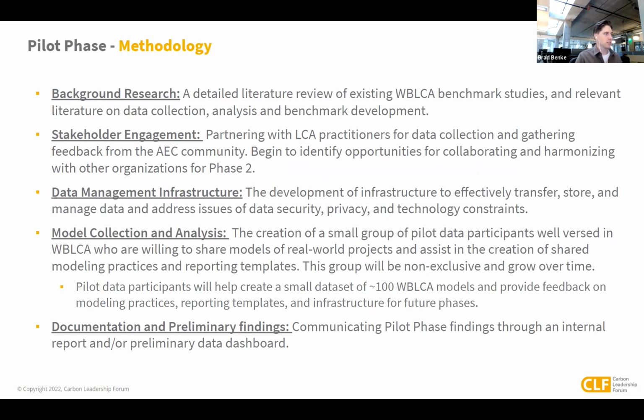As I mentioned, we've started a really big background literature review to help inform all of the data collection and analysis. Stakeholder engagement in the pilot phase has been pretty limited to architecture firms that are using the Tally whole building LCA tool. We have a very limited scope in this pilot phase. We are pushing to get a much broader stakeholder engagement with not just the AEC community, but lots of other larger organizations that are engaged in similar work, as well as governmental organizations.